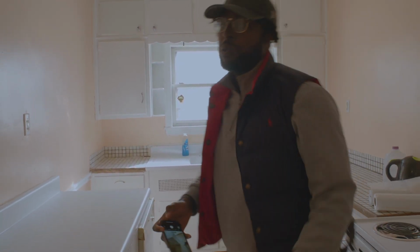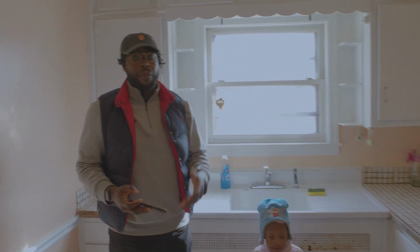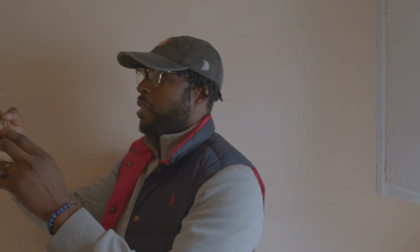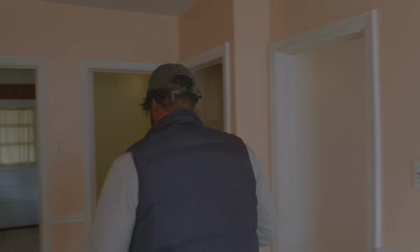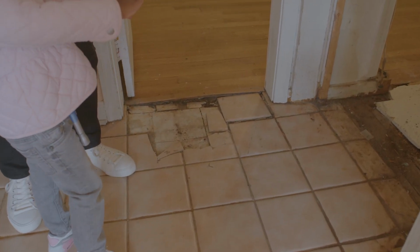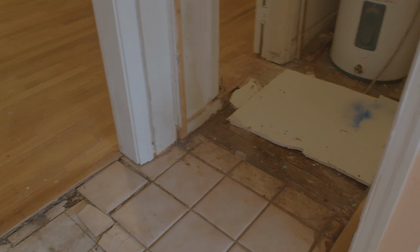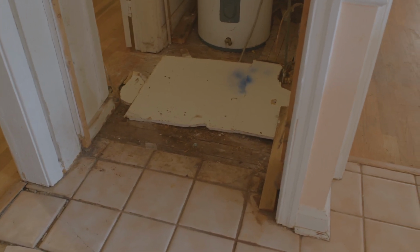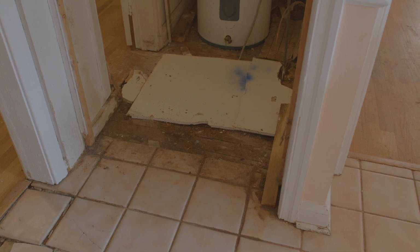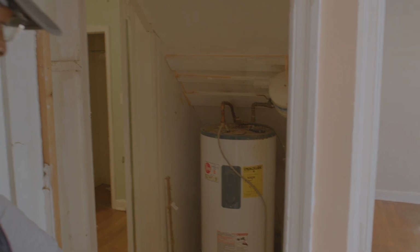Property was being used as a rental for the last 7 years by one tenant. Typically when you have one tenant, they do good, they're not causing any trouble, but things happen in the house, like this for example. We have wood rotting that took place because, believe it or not, this is where they put the refrigerator. I don't know if I would have chosen to put it here, but then again, you have a small kitchen, you have no choice. So this is called wood rotting.